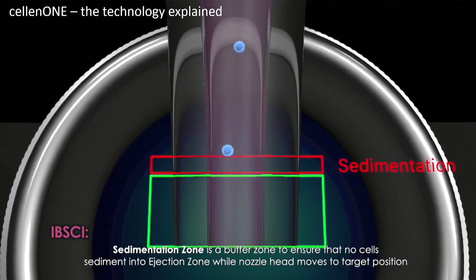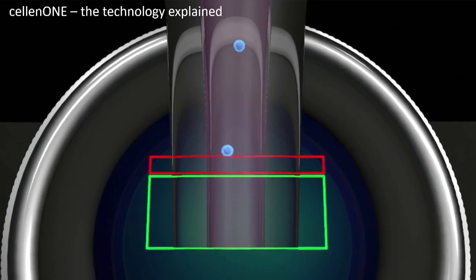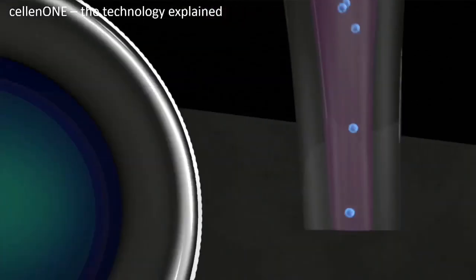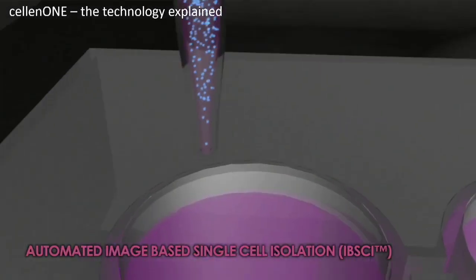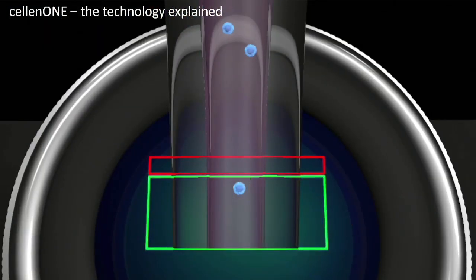There is a safety area called sedimentation area. And so you will make one drop here. The software will make one drop because there is no cell detected. One picture, one analysis, and then we'll move this glass capillary on top of one well and dispense this cell in well A1. Go back in front of the camera.